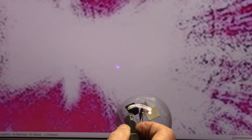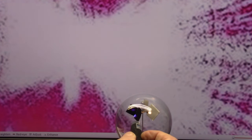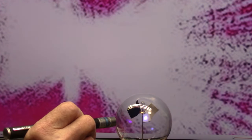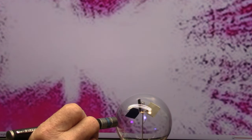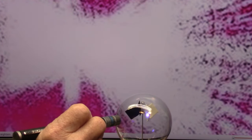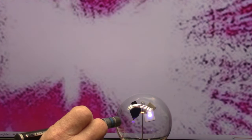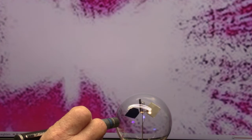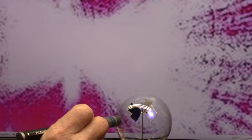Now white would make this thing go flying. But blue does a pretty good job. Blue will keep it going. But if I shine the blue on the white, it doesn't do anything. It's not pushing it backwards. You would expect it to start spinning backwards. And it doesn't. Nobody's ever been able to explain that.